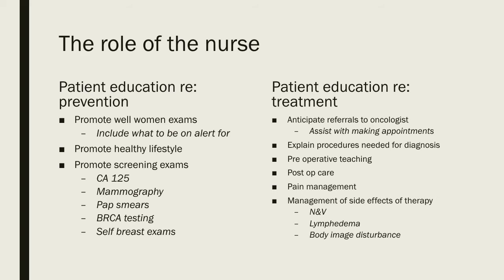Nurses should be well schooled in the screening exams available to detect abnormalities when small and non-invasive, such as mammograms, pap smears, teaching self-breast examination, as well as the BRCA and/or CA125 testing for those with risk factors.